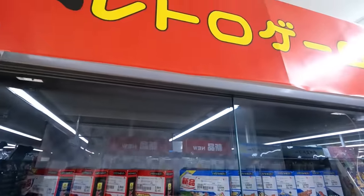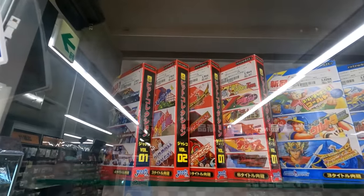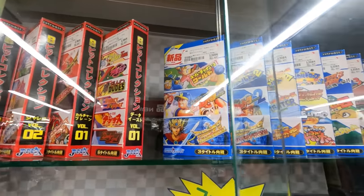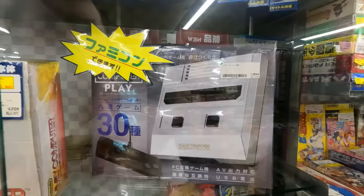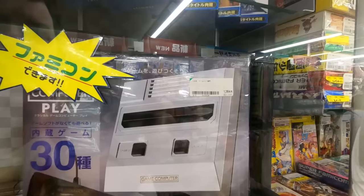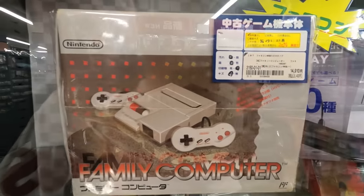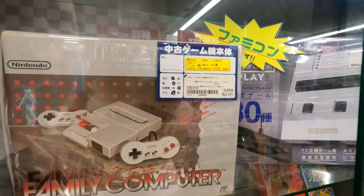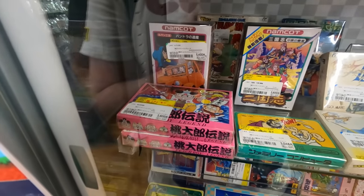Alright, let's get started. With a sign that lets you know you're in the right place, it says Retro Game, in case you can't read katakana. They had a bunch of these brand new game compilations. I think it's all like Jaleco and Data East stuff. And we had one of these knockoff consoles, which they're selling for like 10 bucks. I don't necessarily think I want that. And this AV Famicom for over 14,000 yen. Even though the box is ratty, it was complete.